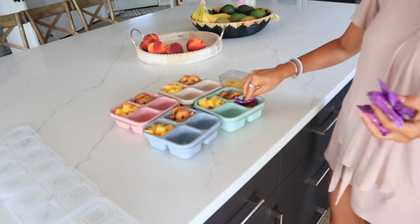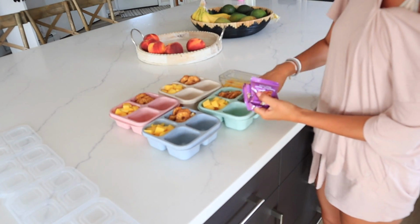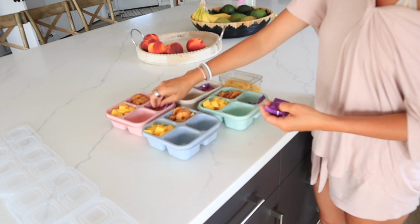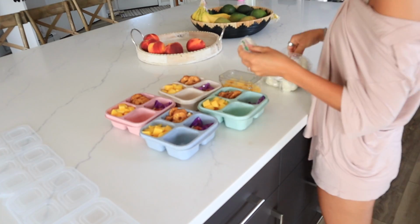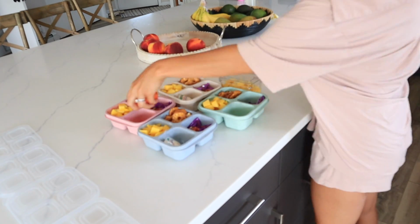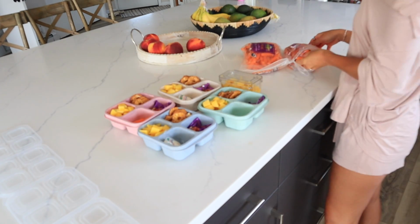I also forgot to add that I like to add a little treat in here, so we're just doing some fruit snacks today. And then in one of the compartments, I did mozzarella cheese balls with carrots, but only 2 of my kids like the cheese. So you'll see 2 with and 2 without.